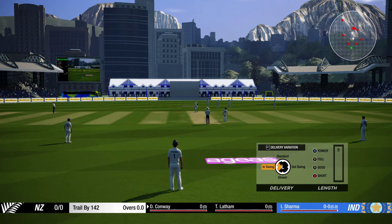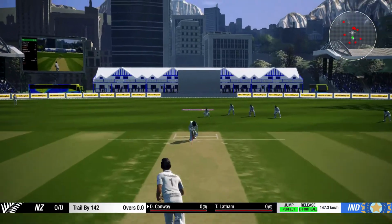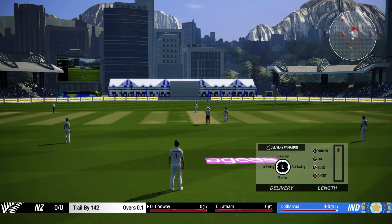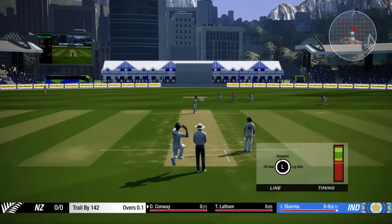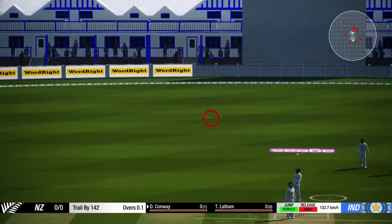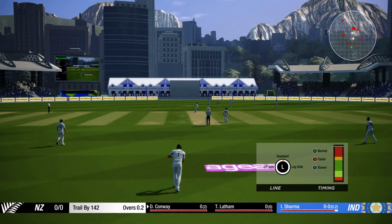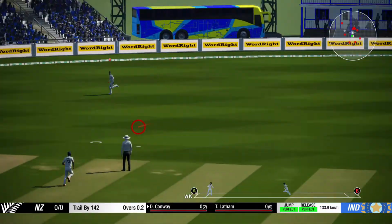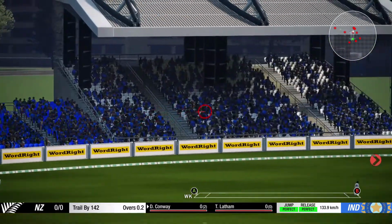He's got 3 wickets in the first innings. New Zealand have a big task ahead of them. 142 runs is what they are trailing by. They need to overcome 142 and set up a good target for India. Currently India are on the roll. India are controlling the match. Most parts of the match have been controlled by India, but this should certainly give them a start as 2 runs come in for Conway.